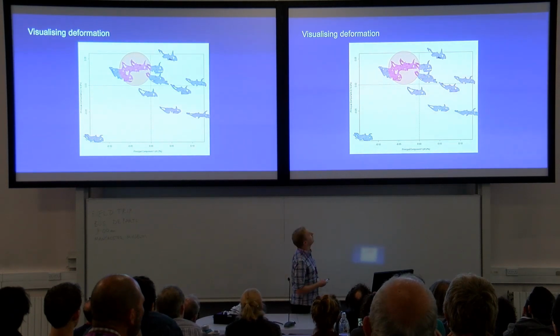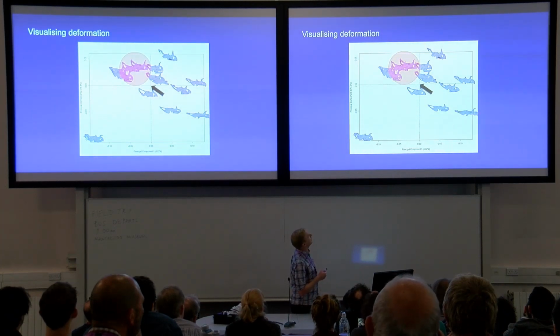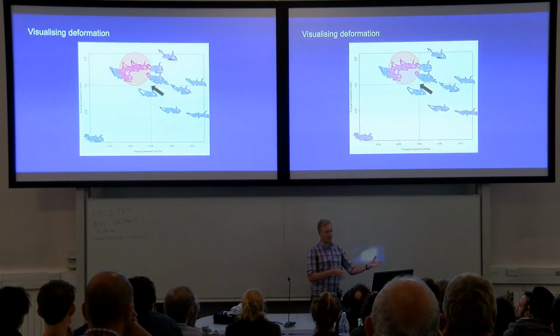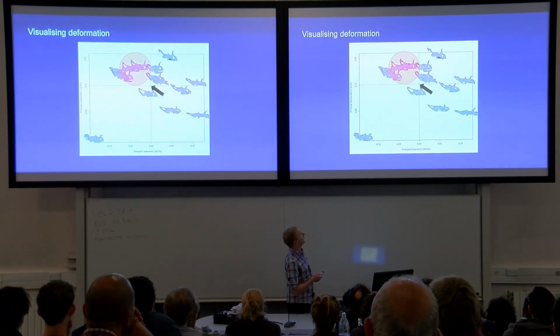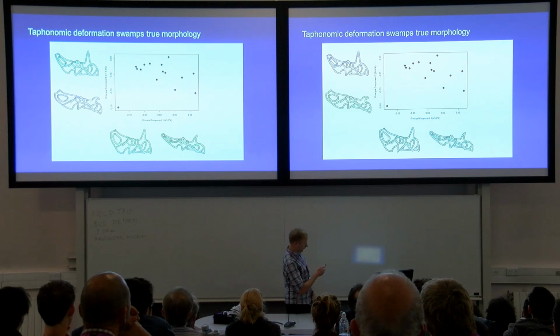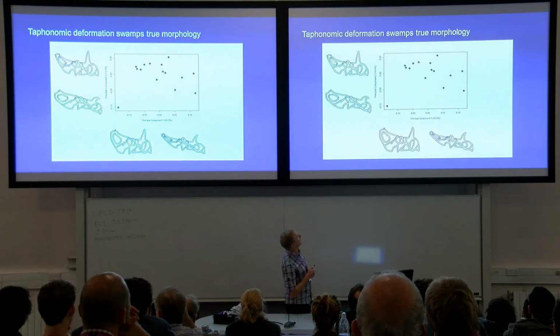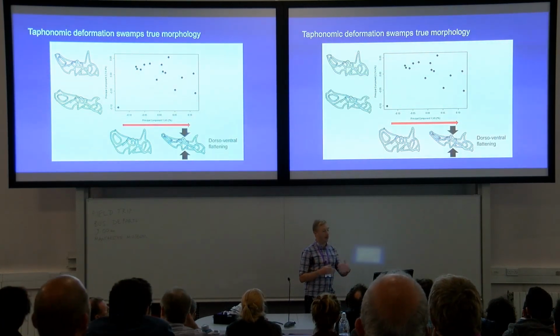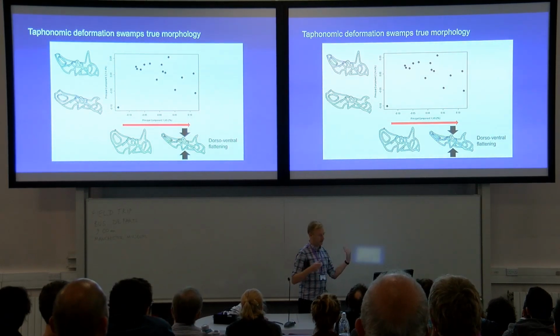morphospace, but the mean shape is being dragged over towards the more flattened skulls. So if we're doing a between species comparison of morphology, this is going to be a bit problematic. But I can go one stage further than this and look at what the actual deformation looks like. So here is the same plot with shapes based on the principal component values. So here, principal component 1 is 45% of the shape variation, and you can see that that corresponds with a dorsoventral flattening, which is quite common in Dinosaur Park fossils.